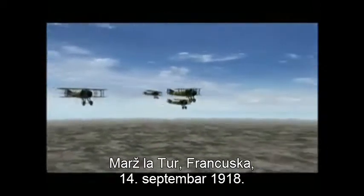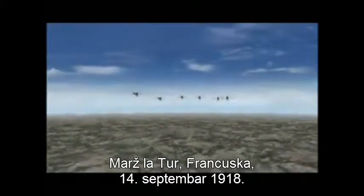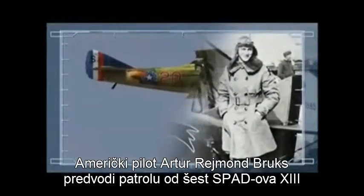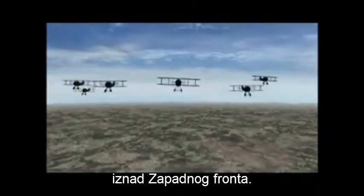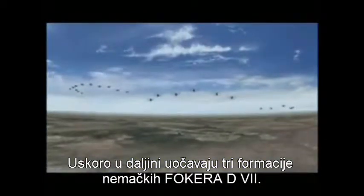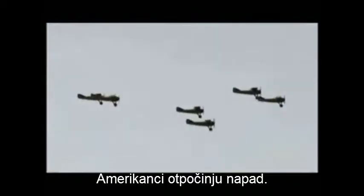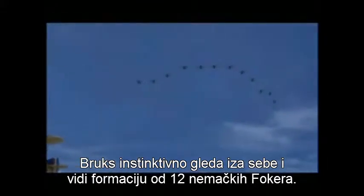September 14, 1918, Mars-la-Tour, France. American pilot Artur Rejmond Bruks, in a formation of 6 SPAD 13s, patrols over the Western Front. Soon, they spot 3 formations of German Fokker D-7s in the distance. The Americans move in. Instinctively, Bruks checks 6 and sees a formation of 12 enemy Fokkers.